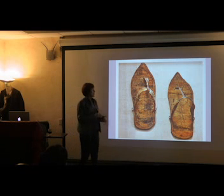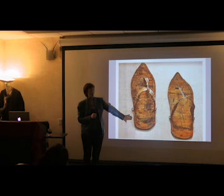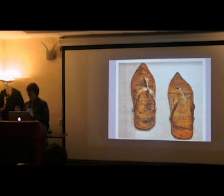But this was good. These sandals are definitely 19th dynasty. These are Queen Nefertari's sandals. Wow. And I got to study them. I actually sniffed them. They didn't smell of anything. Amazing.